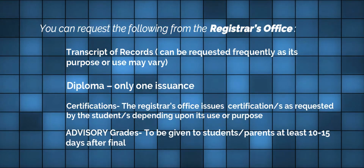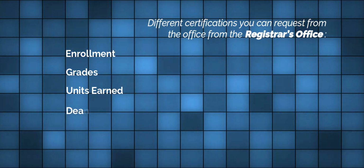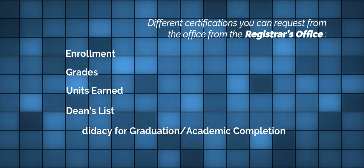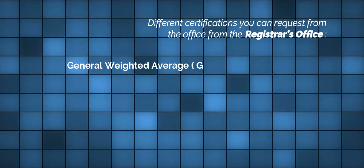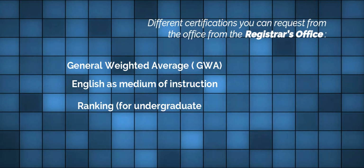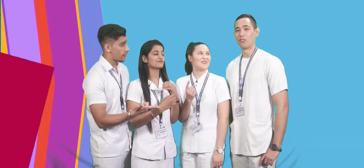If you want to ask for certifications, here are different certifications you can request from the office. Enrollment, grades, units earned, Dean's List, candidacy for graduation, academic completions, general weighted average, English as a medium of instruction, ranking for undergraduate students only, visa conversion, extension for foreign students, and other data which are available and verifiable only.